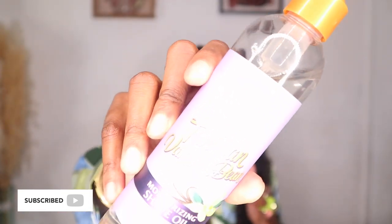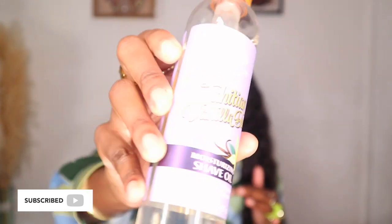Okay, you can kind of see a little bit, but this is what it is. And I have the vanilla bean flavor. This smells so good, I was shocked when I tried it. It soothes the skin and helps prevent against cuts as well. I feel like shaving with soap is not a good idea. Don't get me wrong, I know there's shaving creams out there, but I personally don't like them, so it's either this or wax. There's no in between for me.